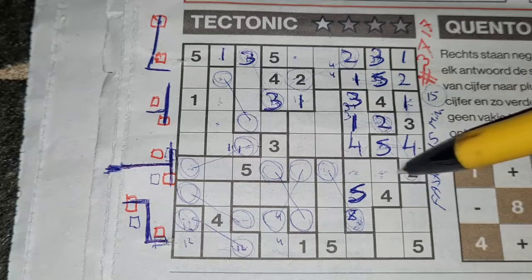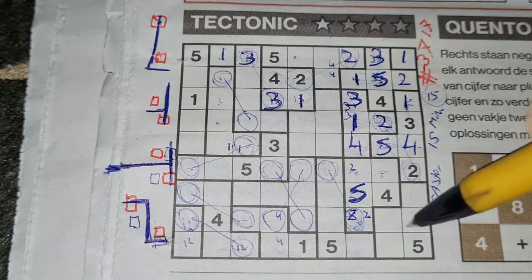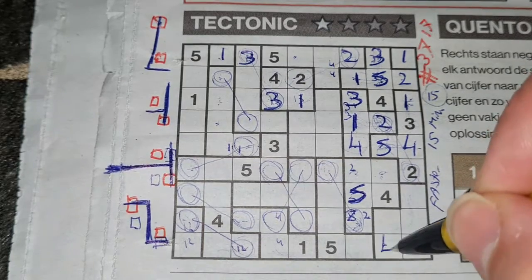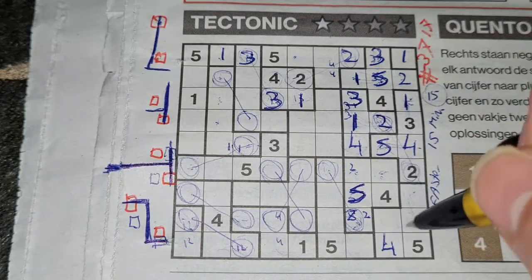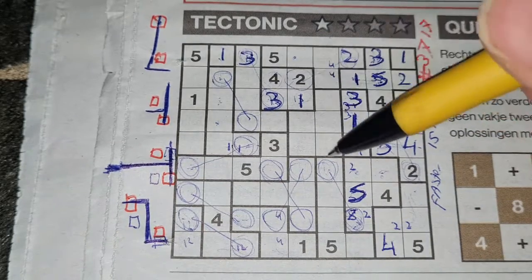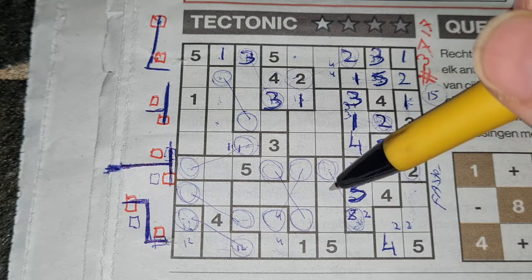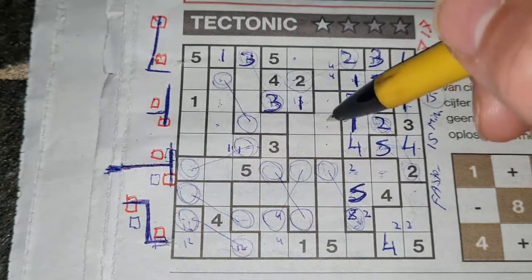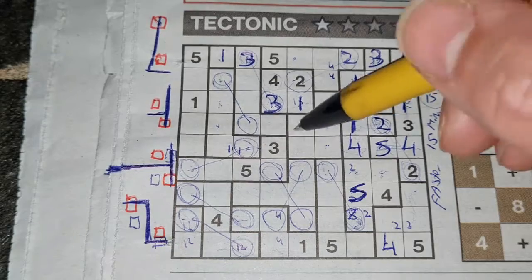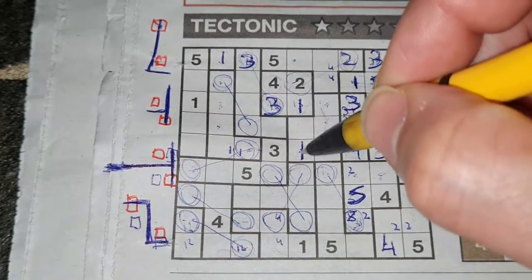Alright, this box can be a 2, so the 2 could be here, could be there. These 3 boxes surround the 4, so they cannot be 4, so 1 box left for the 4 should be here. This box can be a 2, so the 2 could be here, could be there. Okay. Let me see. These 3 boxes surround the 1, so they cannot be a 1. So 1 box left for the 1 should be here.